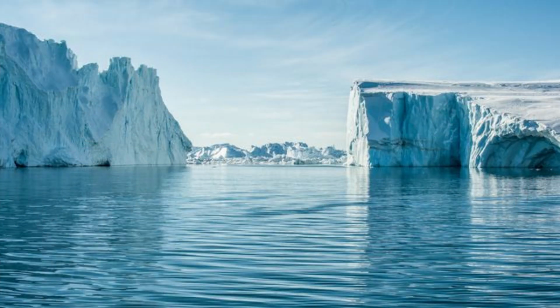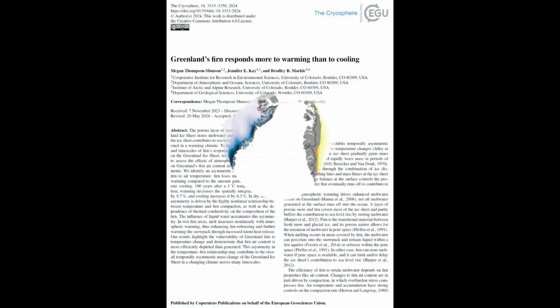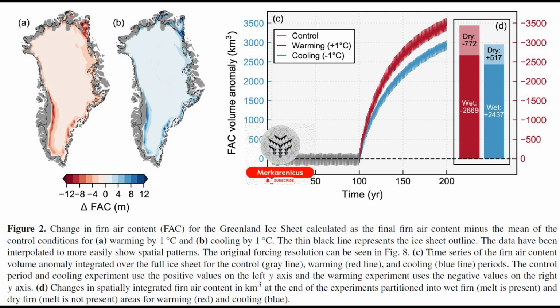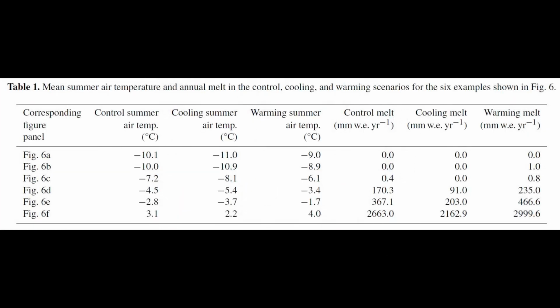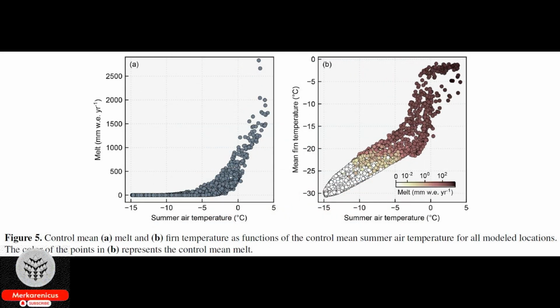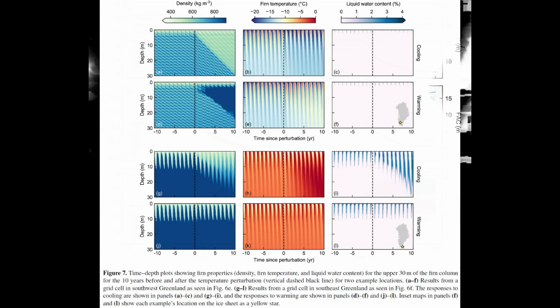In order to comprehend the reaction of firn to fluctuations in temperature, the research team utilized a physics-based computer model known as SNOWPACK, with a specific focus on the variable of temperature. This study stands out in two significant ways. Firstly, it examines the effects of both increasing and decreasing temperatures on Greenland firn, a unique approach not previously undertaken. Secondly, unlike previous studies that concentrated on limited geographical regions, this research encompasses the entirety of the ice sheet.